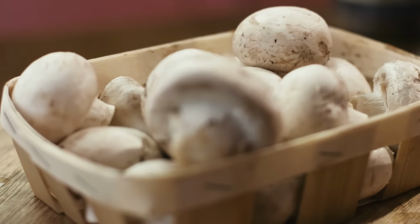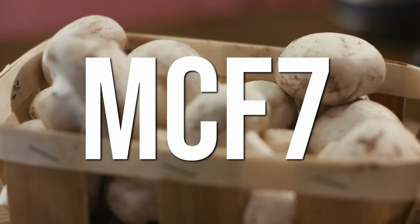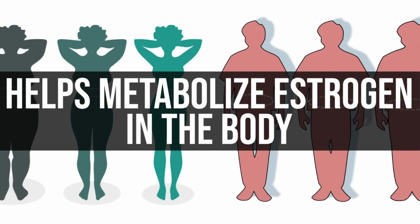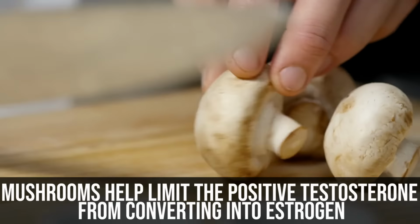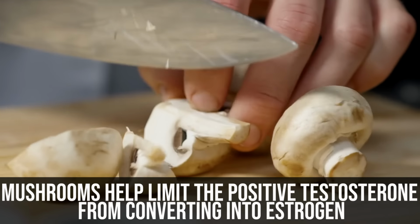Now, why do I like mushrooms? The reason that mushrooms are awesome is because they have something known as MCF7. Really wild stuff. What this does is it helps, again, metabolize estrogen in the body. So it limits that aromatase activity. That aromatase activity is really, really powerful when it comes down to the conversion of testosterone to estrogen. So in men specifically, if you have a high aromatase activity, it means all that good positive testosterone can get converted into estrogen, and mushrooms are going to help you out with limiting that.